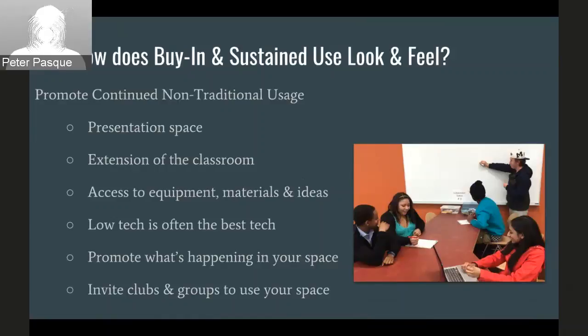We have had a lot of teachers and students practice presentations during lunchtime in front of their peers, as well as hold formal presentations in there during lunch or after school. It's a great non-traditional way to get the kids in the maker space and thinking about pitching ideas and practicing presentations in a more authentic way. It's also an extension of the classroom. I think I alluded to that before.